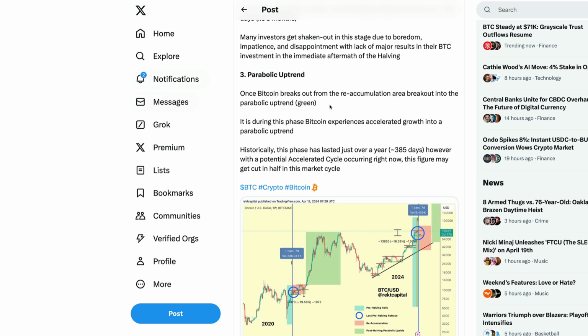So the parabolic uptrend is the next part. Once Bitcoin breaks out from the reaccumulation area into the parabolic uptrend, that is when we're going to get really excited. That was the 2021 of our bull run in the last phase.